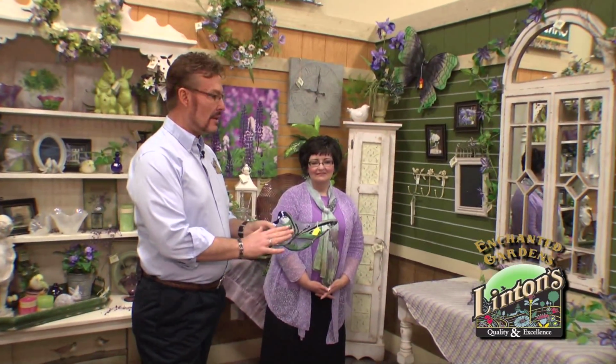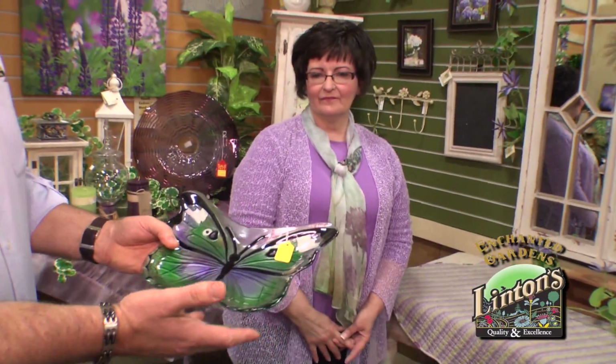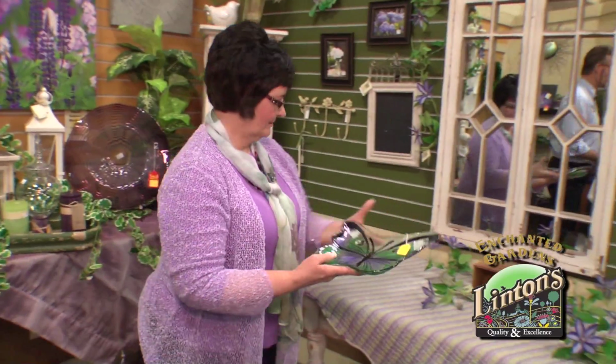We've got a couple of infused glass items. This is a nice serving tray here. It's also on sale for $18.99.